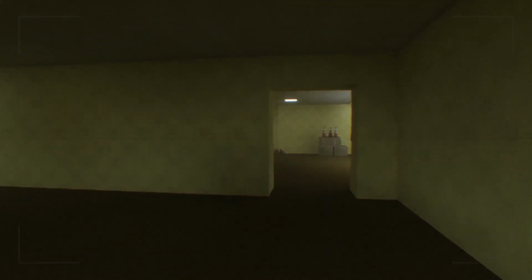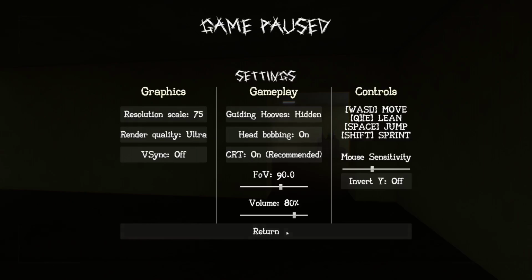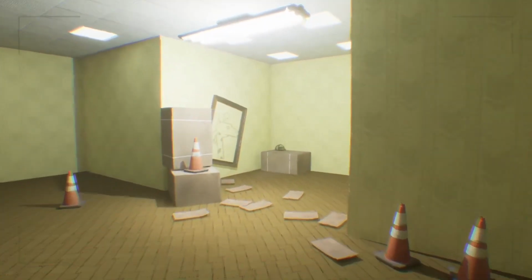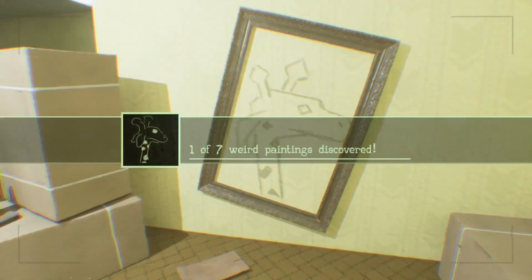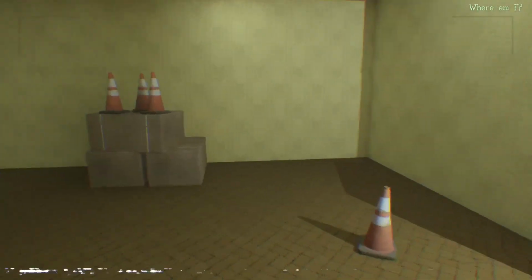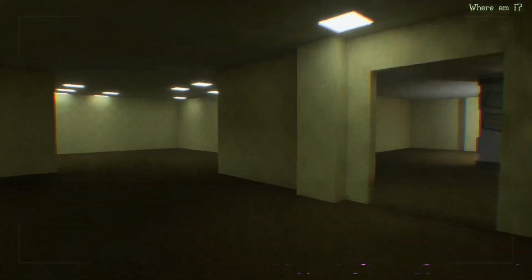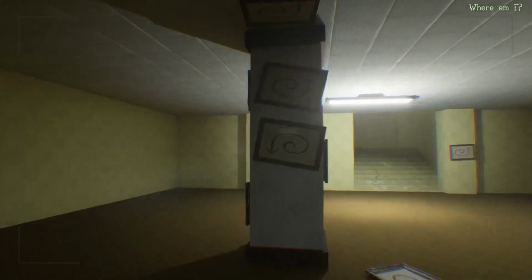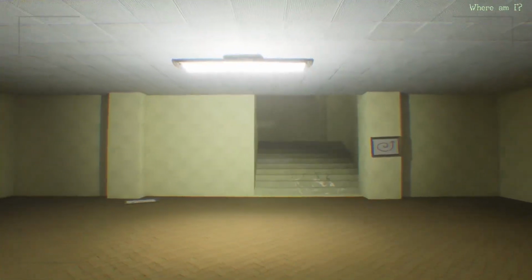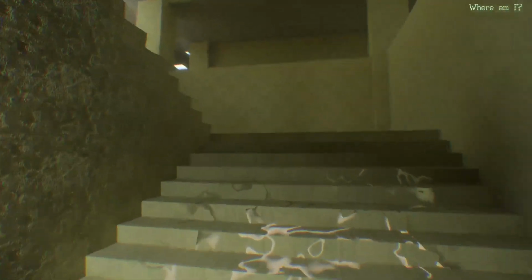It's gonna be a fine line to get the sensitivity just right. That's better. Okay. Ooh. So what do we have over here? So I gotta find paintings? Will that unlock the exit? Does it do something if I go around? I don't know what that's about.